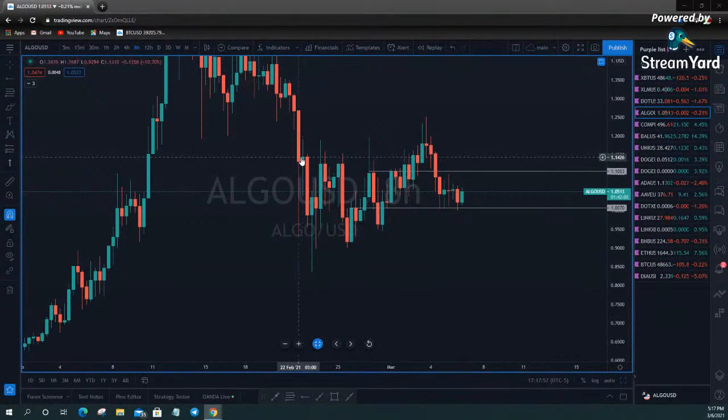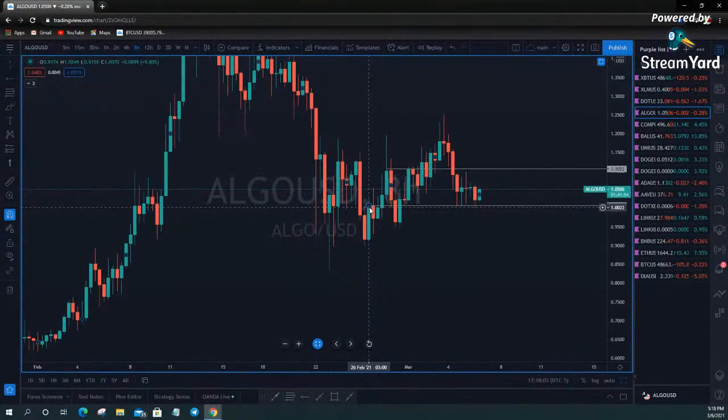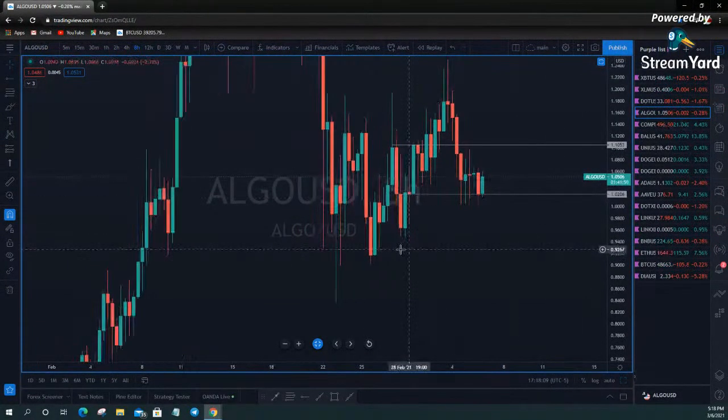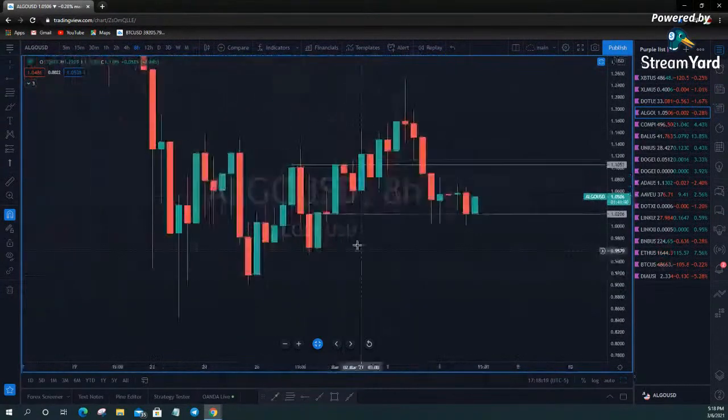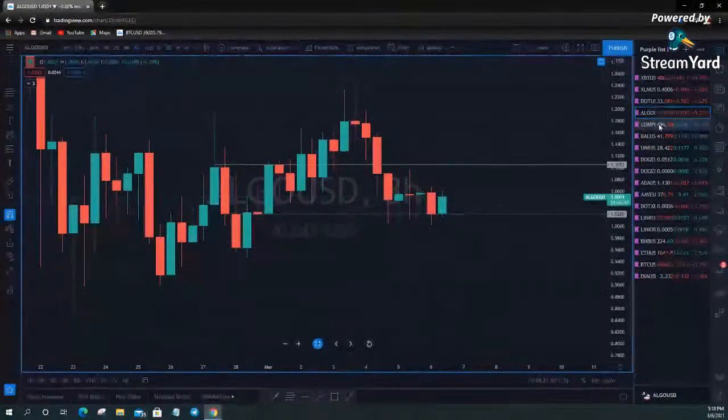You closed above this level right here. So that's good. Are we making a higher low support right now? Could be. This is an old level right here, so this is going to be your most relevant level. This last bearish candle here before the actual push up. You can see it caught this one perfectly. So a closure on this 8-hour candle above this bearish candle would be absolutely phenomenal. So you want to watch that on Algorand.